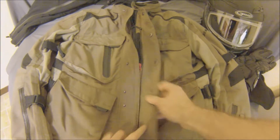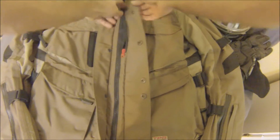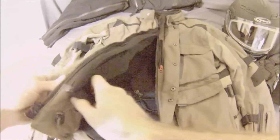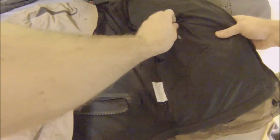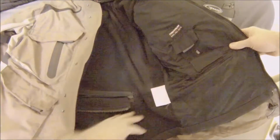So you can see the rain gutter that I was talking about earlier. This does a fantastic job of keeping the rain out, so I don't have any issues here in the front. And then the cell phone pocket that I use quite a bit. So on the inside of the jacket, First Gear has provided this really awesome liner. The liner's got these deep pockets on the front, another cell phone pocket if you want to use that, although these days I don't think many people's phones really fit in that anymore.